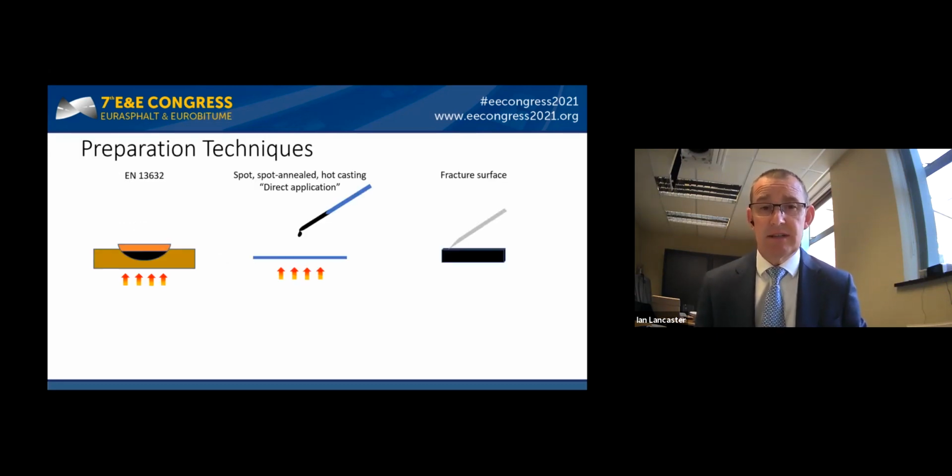The preparation techniques, starting with EN 13632, which requires us to place a molten sample of bitumen into a dish which is held in a heated sand bath. We then remove the sand bath and allow the sample to cool to ambient temperature, cool it still further down to -20 degrees, and then remove a sample by fracturing, and that's then applied to a microscope slide.